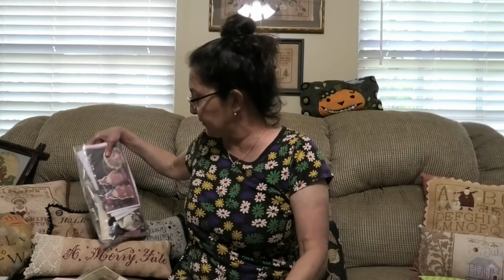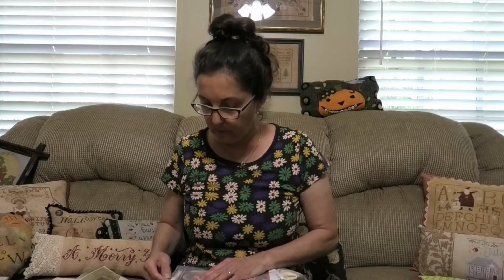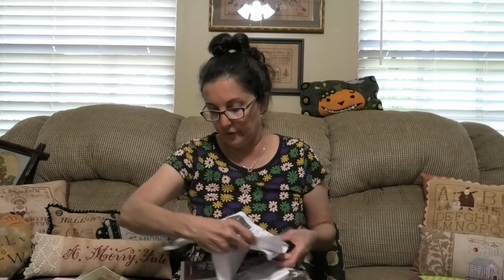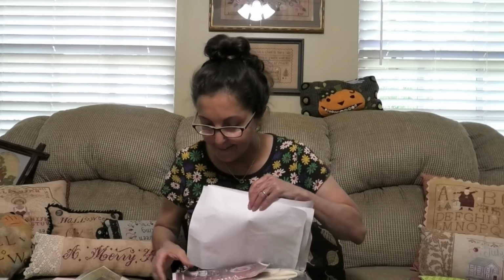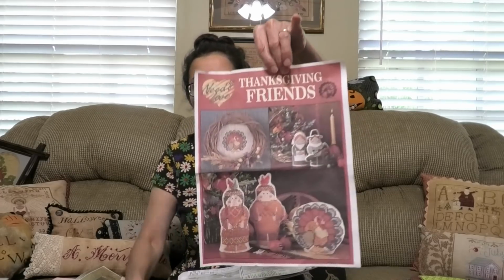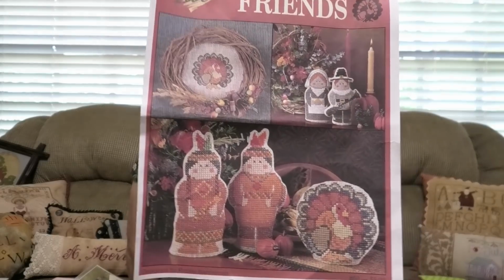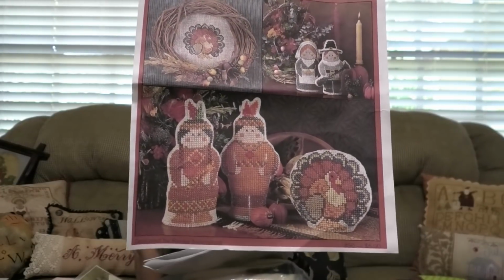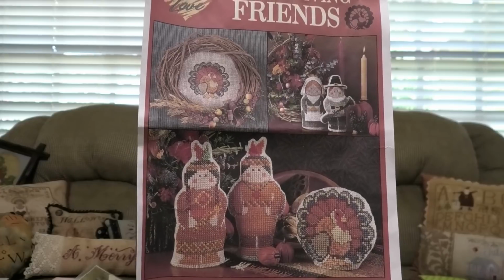I have one more whip to show you, only because somebody commented on this chart. The little pilgrims. Forgive me my destruction of this chart. I don't know what I was thinking. But this is the name of the chart for the stand-up pilgrims. And as you can see, it's got stand-up Native Americans and a stand-up turkey. Cool, huh?